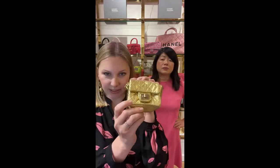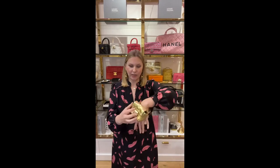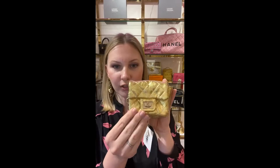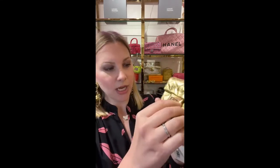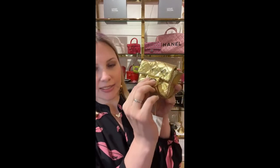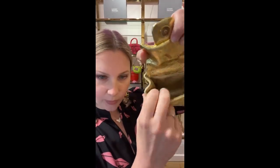This is actually an anklet, but I think because Chanel introduced the heart coin purse, it could be a little wristlet. This is crafted from calf skin, gold colored overall, with champagne colored hardware here and here. This is just a decor closure. It has a magnetic clip right here, and it opens to one compartment.